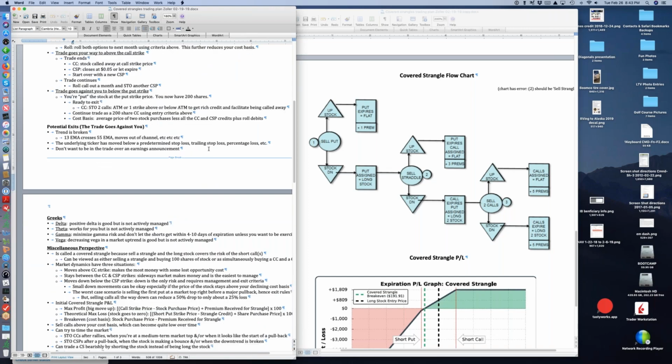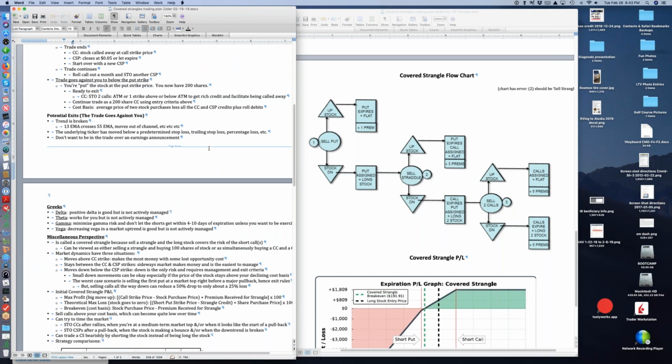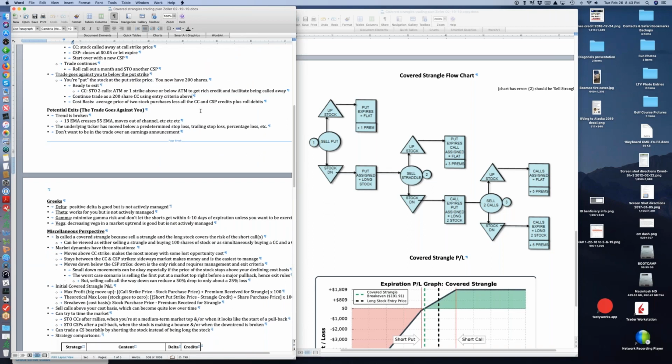Yep. And so then my next point here about exits, it's like a covered call or anything else. At some point, you may want to get out of the trade. Either the trend in the stock price is broken, the underlying ticker, you may have trailing stop losses, percentage losses, a predetermined loss. I mean, it's like anything else you own. You've got to make decisions about whether to stay in a trade or a ticker or get out of it. And it's no different with this.